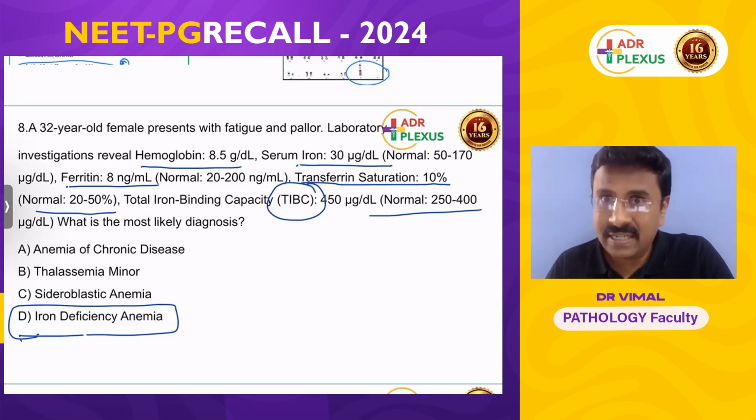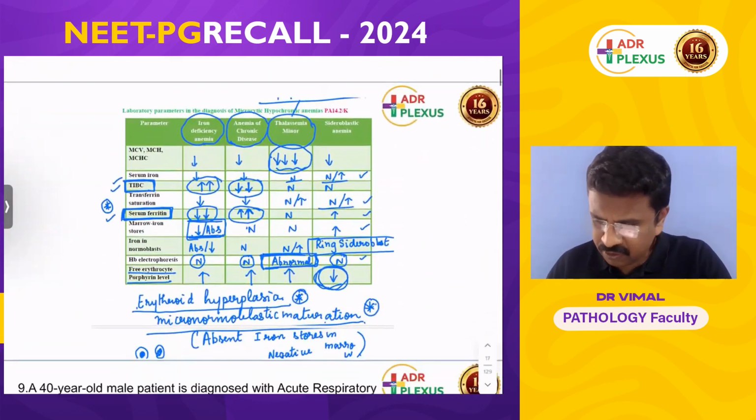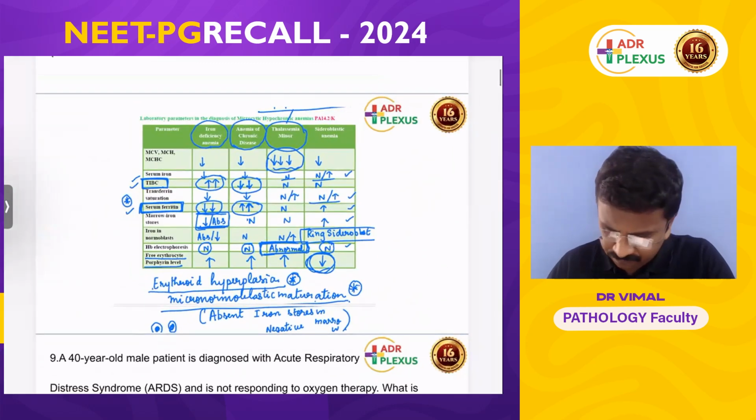Use of the Mentzer index to differentiate between thalassemia minor and iron deficiency. These are all evergreen areas. Every year they keep on asking these questions. You can see here, this same typical tabular column would have helped you to solve this MCQ.